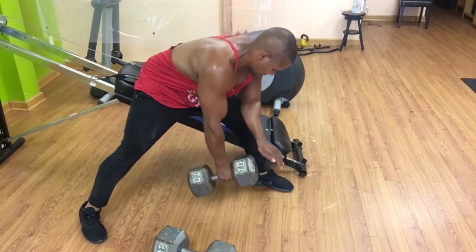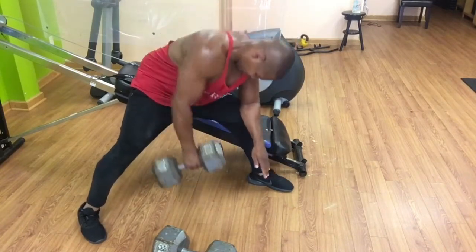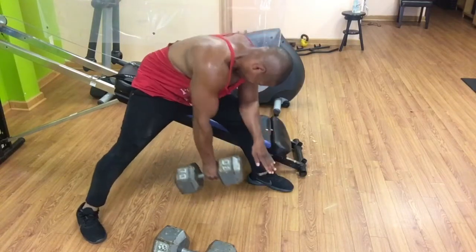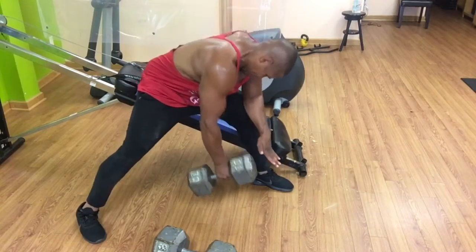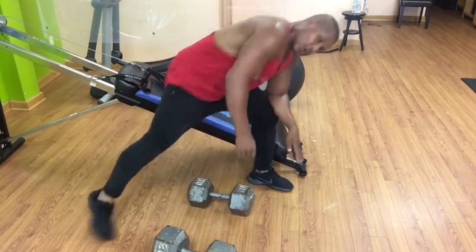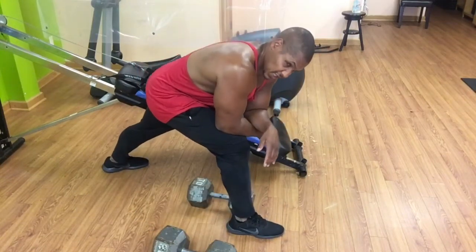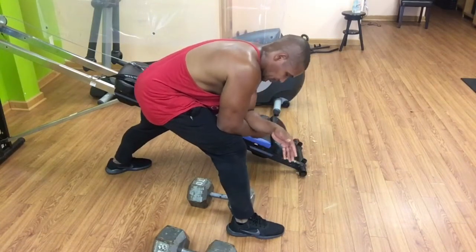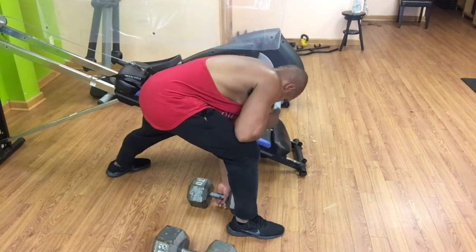1, 2, 3, 4, 5. Building that muscle. 6, 7, 8, 9, 10. Anywhere from 8 to 10. Technically, 6 to 10 repetitions is where you build muscle. Anything 5 and under, you're building a lot more strength, motor neuron recruitment.